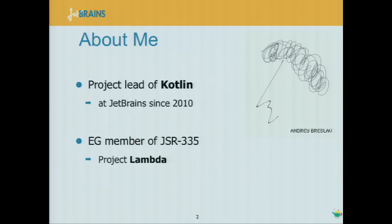I'll try not to be too biased towards Kotlin, but of course I'll present my language and tell you a lot about other languages as well.